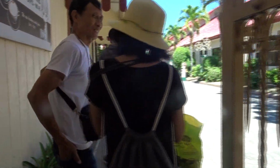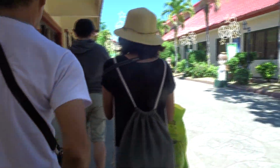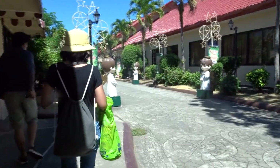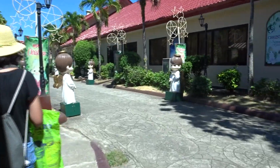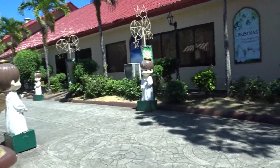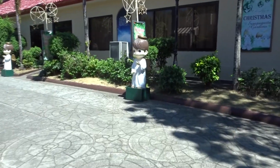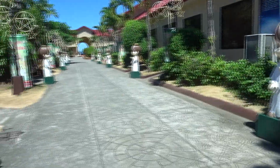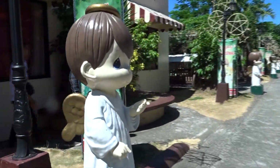Okay, this is Sampaguita Gardens. Now we are entering Sampaguita Gardens. You can see angels. So cute.